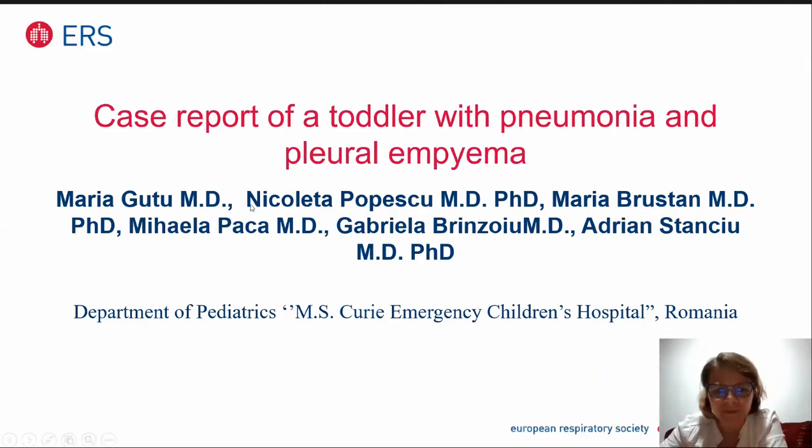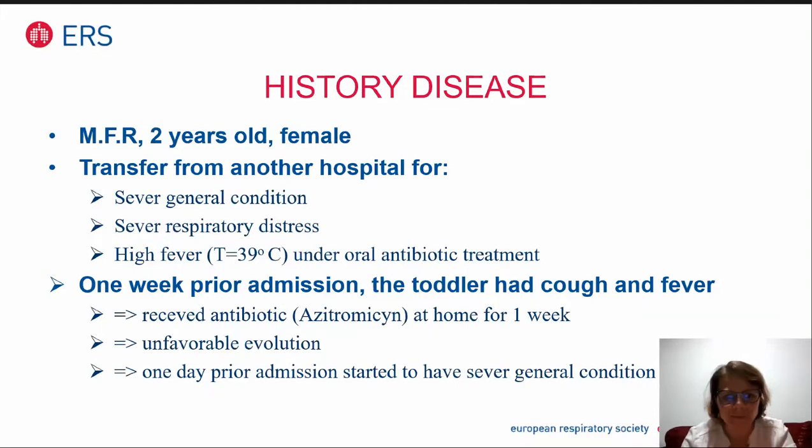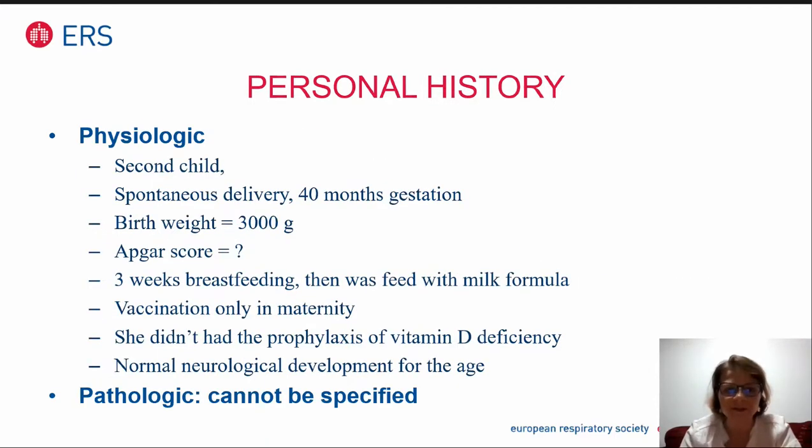Hello, my name is Maria Gutu, and I present the case report of a toddler with pneumonia and pleural empyema. I have no conflict of interest disclosure. We admitted a 2-year-old female transferred from another hospital for severe general condition, severe respiratory distress, and high fever. One week prior to admission, she had cough and fever, for which she received azithromycin for 1 week with unfavorable evolution. She has no significant personal history.